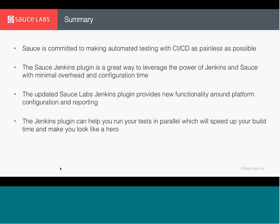And the updated Jenkins plugin provides some new functionality around platform configuration reporting. Those of you that are familiar with the old Jenkins plugin will notice that it's much easier to see what browsers you've selected and to select multiple browser and platform combinations for parallel testing. And finally, speaking of parallel testing, this is the best practice that we can't emphasize enough here at Sauce Labs. Highly recommend using the Jenkins plugin to help you run your tests in parallel, which is going to speed up your build. It's going to make people more confident in your build and make CI/CD a reality at your company. So use this plugin to run tests in parallel. It's a great best practice and a great way for you to make everyone a lot happier by speeding up the build.